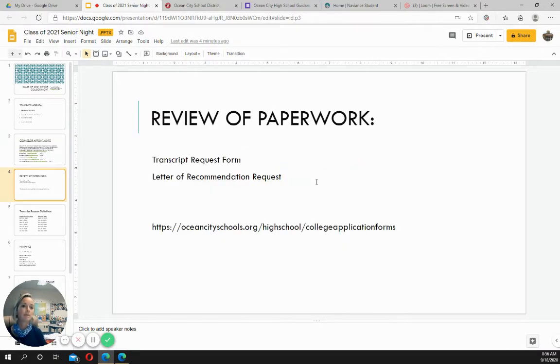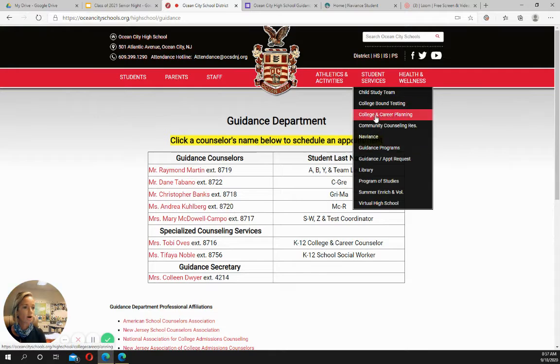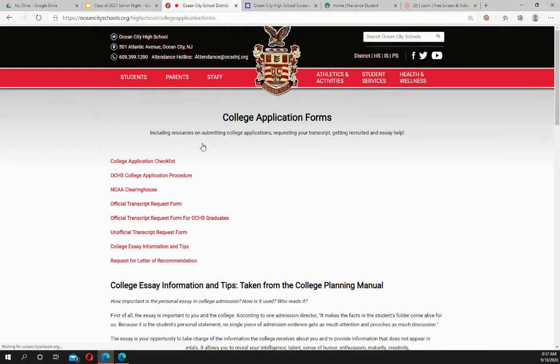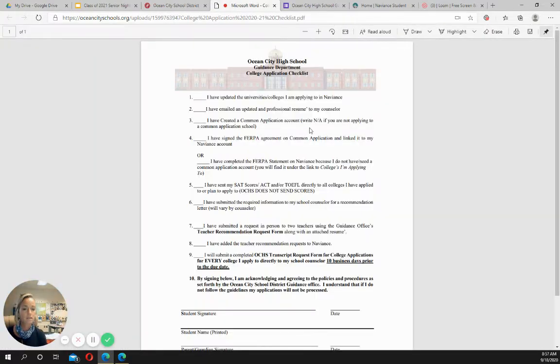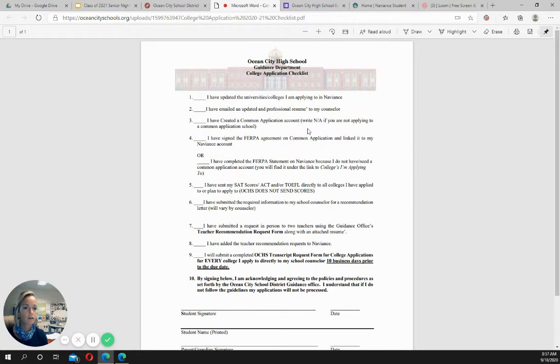So I'm going to hop back to the school website and show you the paperwork that's required for all of your college applications. I'm going to the college and career portion of the website and clicking on application forms. Here you're going to find a very critical piece of information, the college application checklist. The college application checklist will give you really important information about what you're responsible for and what the counselor is responsible for.